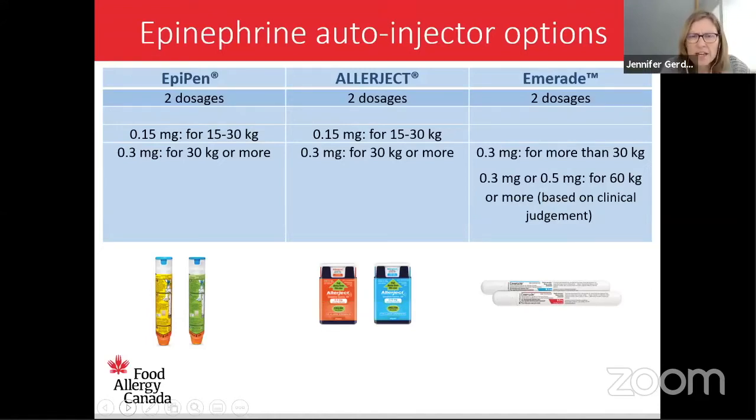Right. Okay, great. So we've got another couple of slides that I think would be helpful for us to go through before we get to the demos. And one is just, okay, these are the devices, but let's go through where it should be injected.